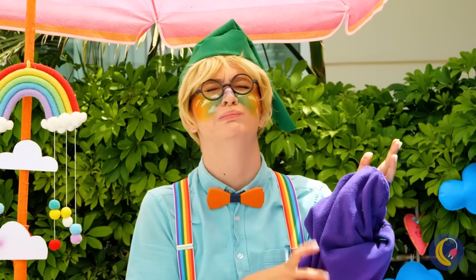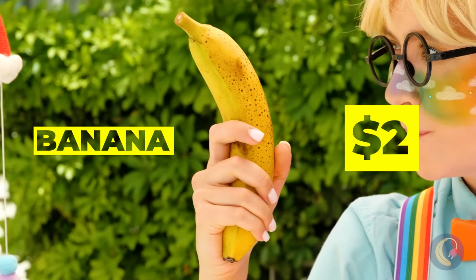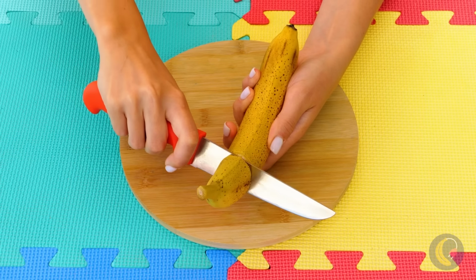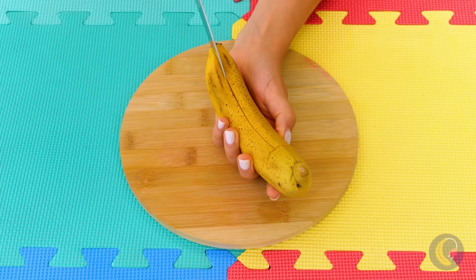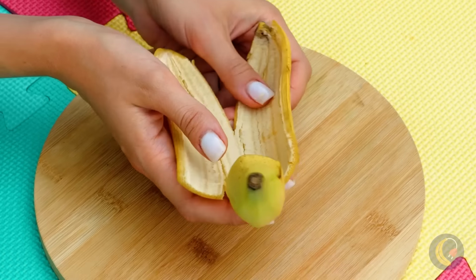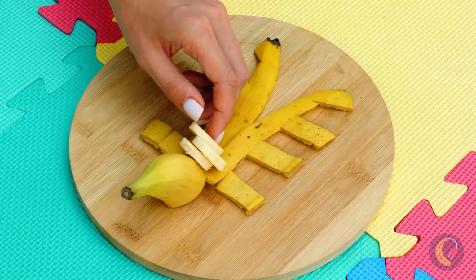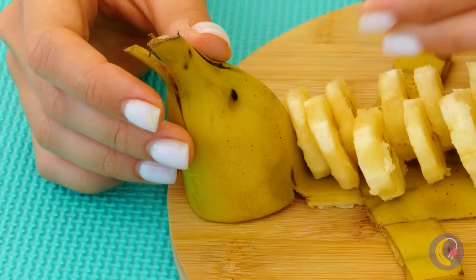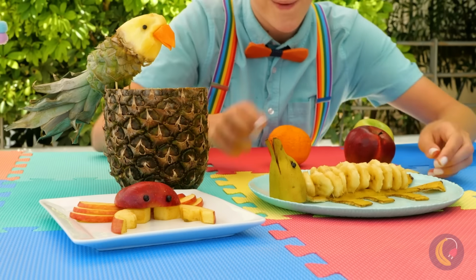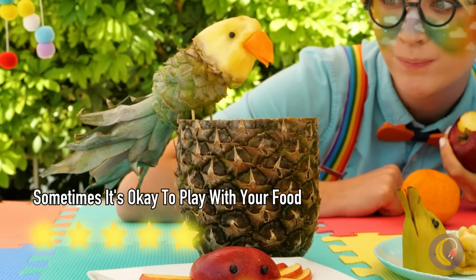Oh no, the bag! How are we gonna get food now? Clearly I know little of elves and their banana summoning powers. Guess there's more than one way to skin a banana. There's gotta be an eating things with a face joke in here somewhere. With a fruit platter like this, who needs a zoo?